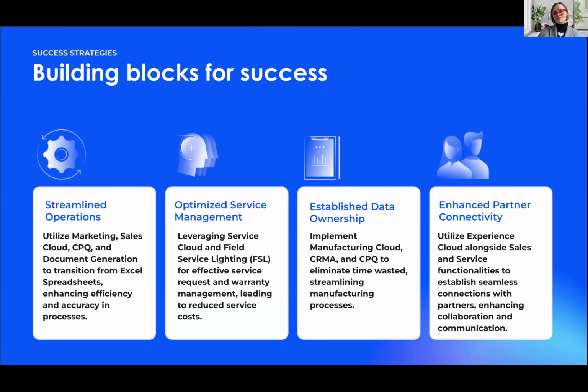In the further stages, we're going to go through the case studies of how we got there. I'm just going to open up a bit of room for a couple of questions before we move on to RedTech's tangible case studies.